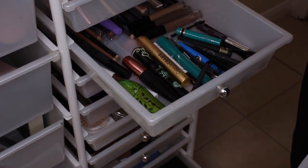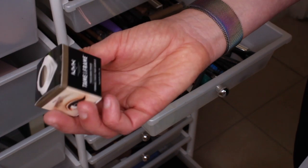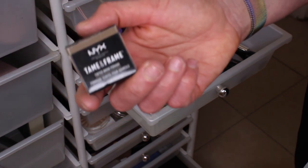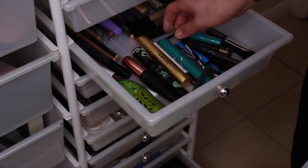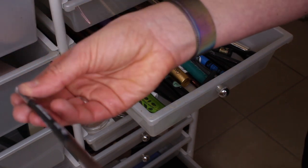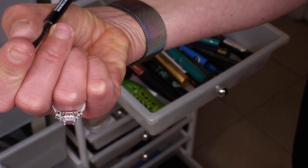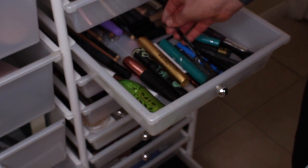I haven't used this yet, but I got this NYX Tame and Frame Tinted Brow Pomade. Because now that I have microblading, I think I can fill up my eyebrows a little bit. So I can use this in the future. I haven't tried this, but I'm going to. And I've got this that I have been using, the CoverGirl pencil. It's very, very microfine. It's soft brown, ultra fine brown pencil. Yeah, this is good. So I'm keeping this.